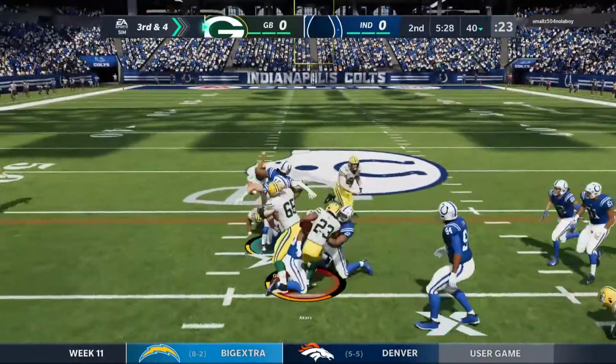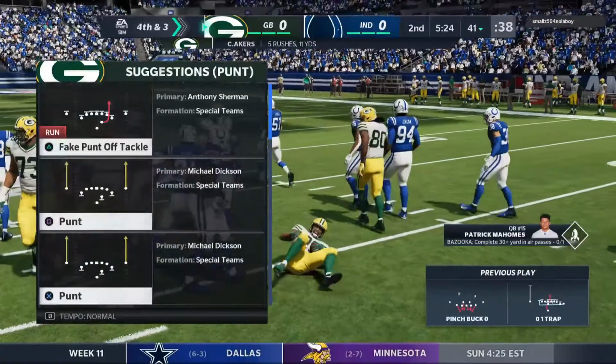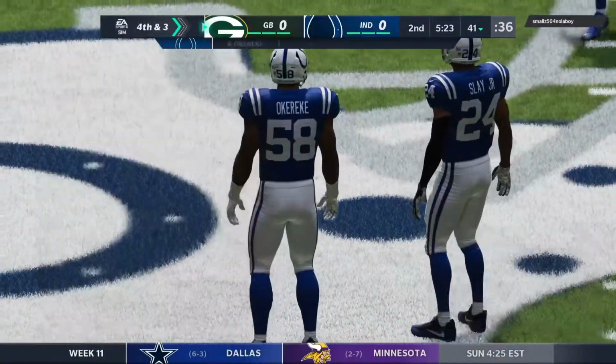They'll run here with Akers. And they'll get him down about 3 yards short of the first. Just a 1-yard pickup there, and it'll be 4th down.